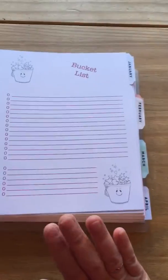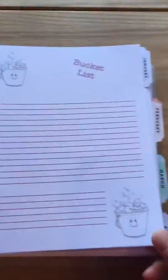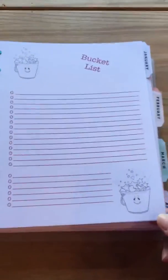And I absolutely love the bucket list. I've done bucket lists every year since I was about 12. Not much completed on them, but not much changes on them either. But they are good fun. And then we go straight into the journal area.